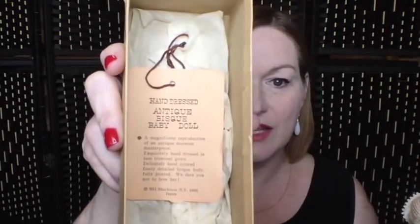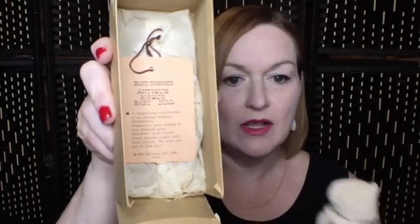So the next piece I am surprised was not totally broken. This is a little bisque doll, and the head is a little wobbly on it. But I can show you underneath. It still has the tag, hand-dressed antique bisque baby doll, and it says Shackman down there, Shackman, New York. And Shackman is an old doll maker. If you see that brand, that's something that's out there.